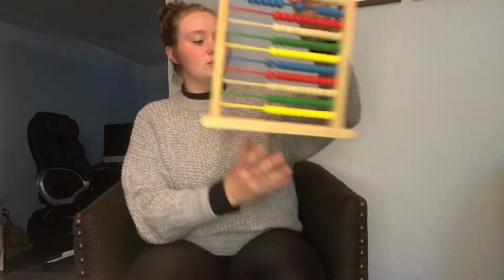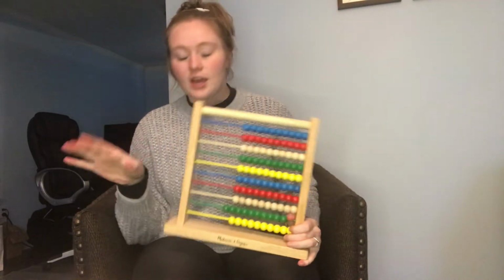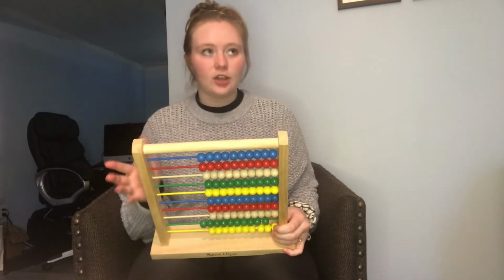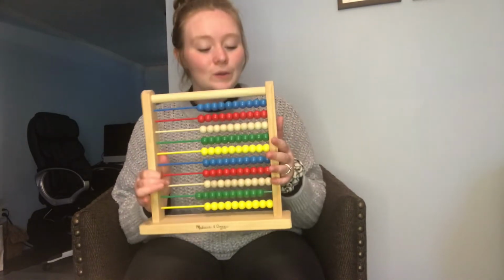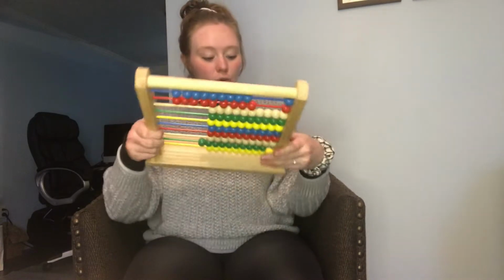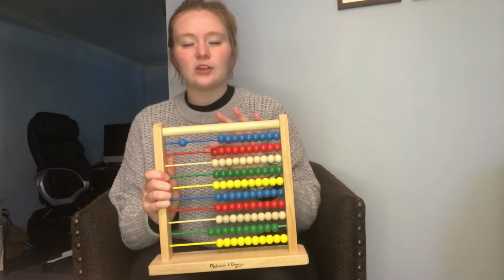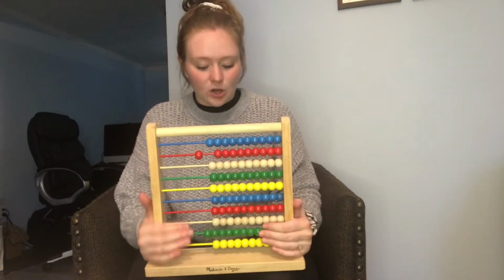Then we also got this Melissa and Doug Abacus at an Ohio thrift. The Winnie the Pooh backpack was also from an Ohio thrift, and it was $9. Sorry for not saying that. Again, this looks brand new. There's no wear on the beads at all. It was $5, and I looked up how much it was originally, and it was probably like $15 on Melissa and Doug's website or on Amazon.